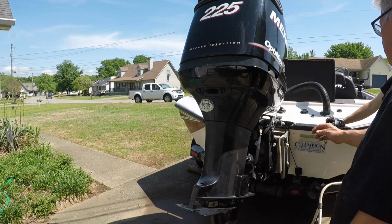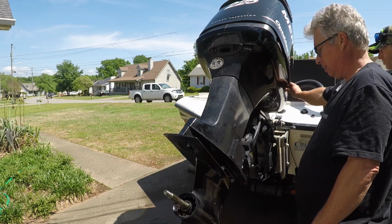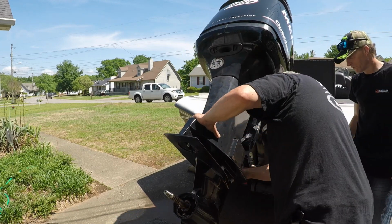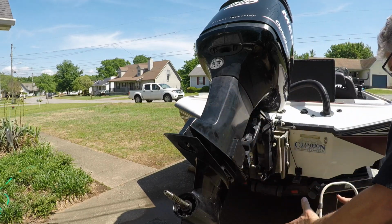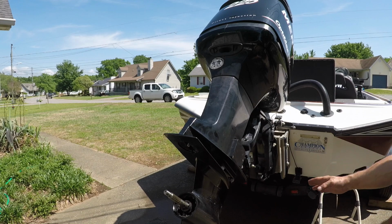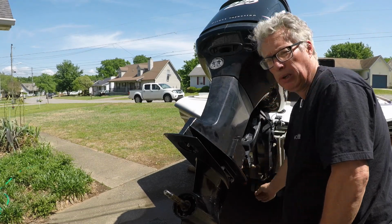So, yeah, we come back up a little bit. That's what I was asking. And then maybe get a shot of this. See, this here, we want to probably drop the lower unit. That way, we're going to expose this little bitty tube. And that's our speedo tube underneath.